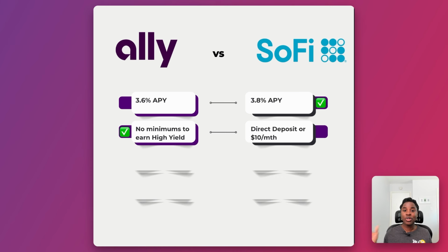Now, in order to earn the interest rate, there can be different stipulations. For Ally Bank, there are no minimums to earn that high yield of 3.6%. So as soon as you open that savings account, as soon as you input any amount of money in there, you're going to earn 3.6% or whatever the going rate is for their high yield savings account. SoFi, on the other hand, in order to earn the high yield rate, you have to set up direct deposit or you have to pay $10 a month. This is a drawback when it comes to SoFi, in my opinion. So when it comes to the ease of accessing the high interest rate, which bank wins? It's going to be Ally.